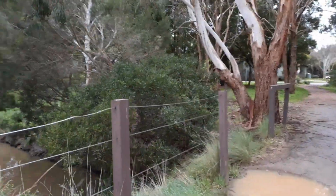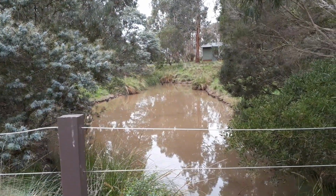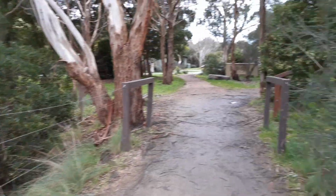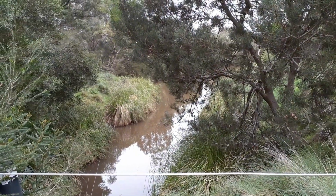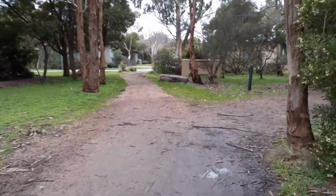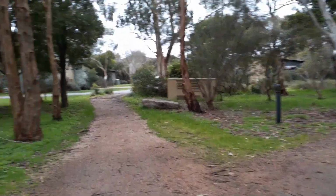And here we are, going over a little bridge. The wetland has some swamp hens waiting around on the edge of it. And over here on the other side, this is the one I showed you before where the white ducks were. And then if we go back through here, we can find our way back home.